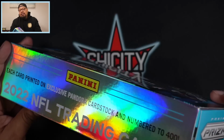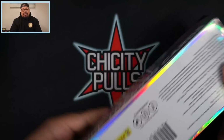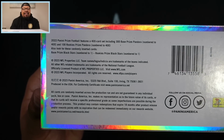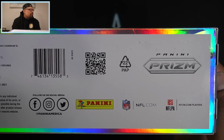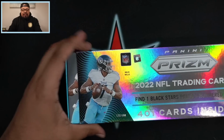2022 NFL trading cards. Nothing much going on there. Just the Prizm logo. Same thing on that side. Same thing on that side. Here is the bottom of the box. There is everything we get. The complete set, and we get a one of one. So there it is. We're going to flip it over to the side. If you guys want to check out the barcode, check out everything there. There it is. And this actually slides just like that.